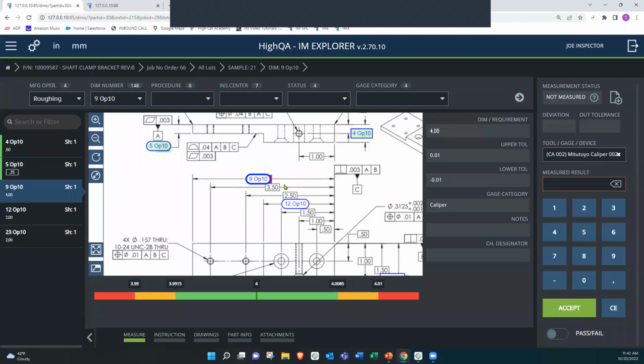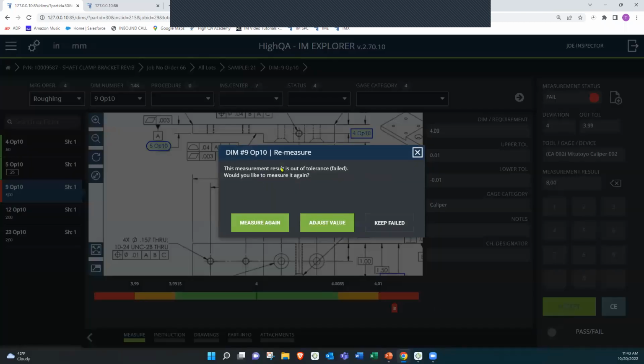But let's say that it measured it incorrectly, or maybe it's really out of spec, something along those lines. So we'll enter a number here that's out of specification. We'll hit accept. But now it says, wait a minute, this is out of tolerance. Are you sure? You can measure this again or just adjust the value. Maybe you accidentally typed in the wrong number. So it doesn't save it in the database until you confirm it. This really helps for the, hey, oops, wrote down the wrong number, or what have you. So it's a double check in the system to make sure the data is accurate.